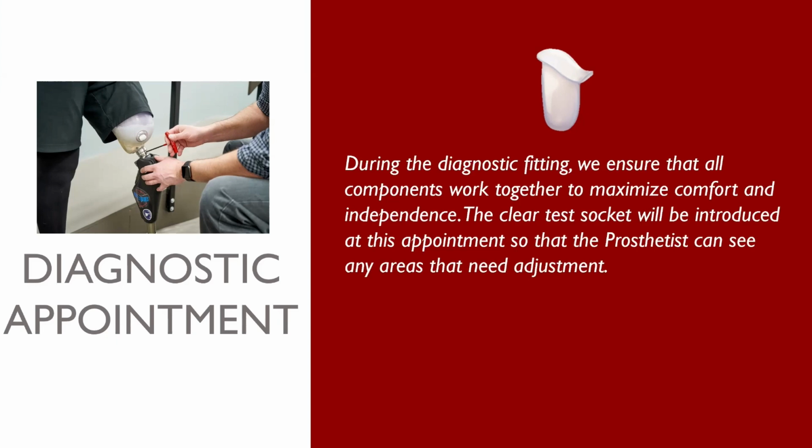We do diagnostic fitting sockets. Typically, they call that a test socket. They're typically clear, so we can see through them. We can change the shape and make adjustments to them easier than when we get the finished materials.